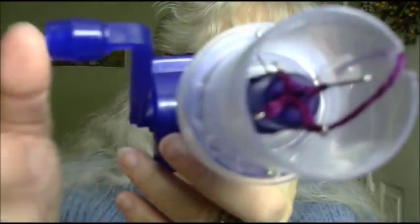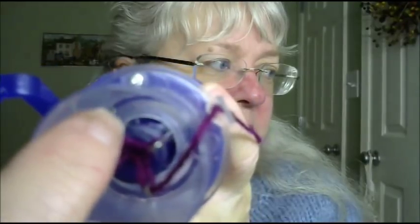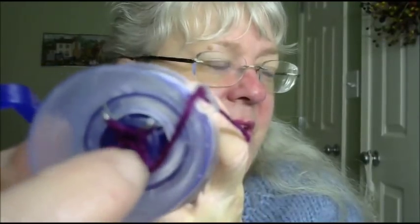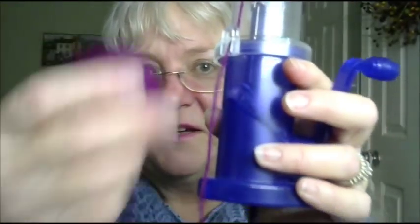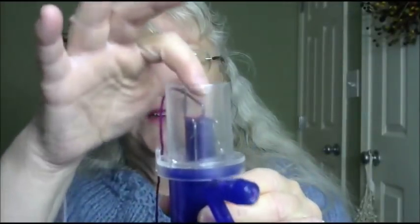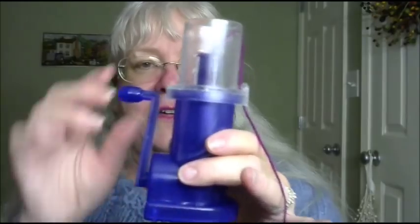There are four needles. Let me see if I can turn this. There's four needles in here. Right? One, two, three, and four. And they raise. You can see that I've got one in there raised right now. They raise and they catch the yarn that is being threaded from the ball. So I'm going to crank this. Once you have it started in here, they call it casting on. You cast on those four stitches. Then it is just a matter of cranking it.